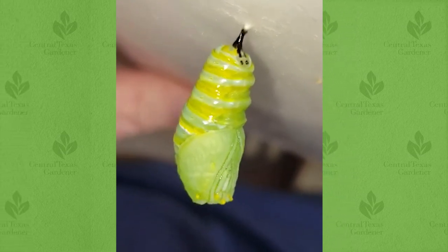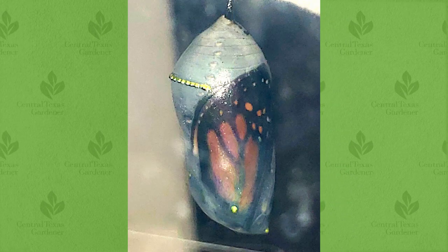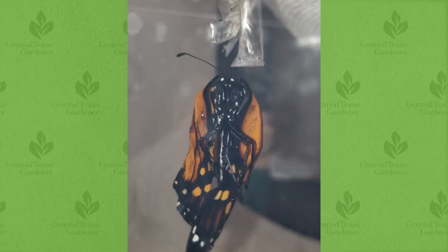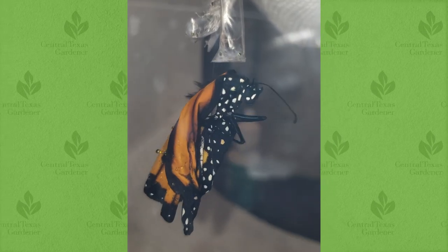Becky wrote, it was like liquid flowing from the bottom of the larva to the top and then becoming a hard shell. Best yet, Becky was on the spot to watch this one emerge. She told us, I do my part, one or two at a time.